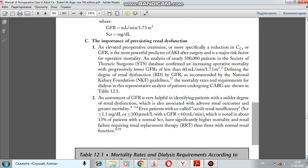The importance of pre-existing renal dysfunction. An elevated preoperative creatinine, or more specifically a reduction in creatinine clearance or glomerular filtration rate, is the most powerful predictor of acute kidney injury after surgery and is a major risk factor for operative mortality. An analysis of nearly 500,000 patients in the Society of Thoracic Surgeons database confirmed an increasing operative mortality with progressively lower glomerular filtration rate of less than 60 mL/min/1.73 m².